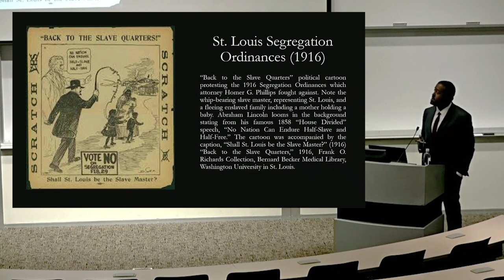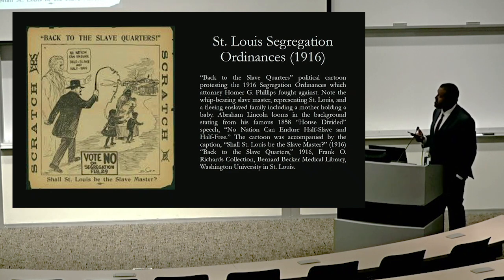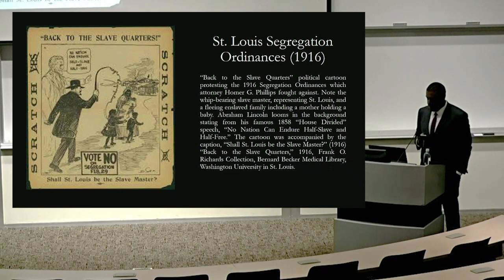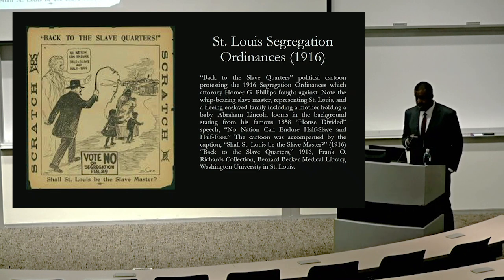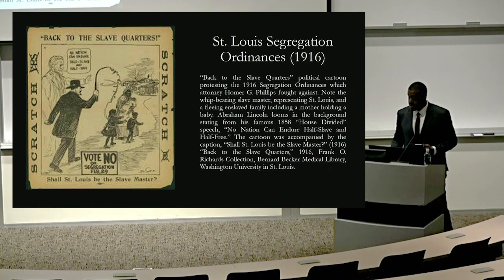This movement begins in Baltimore in 1910. And this image is a political cartoon, again advocating that folks vote no. You see an enslaved family running away from a slave master, with Abraham Lincoln in the background with his House Divided speech. Ultimately, this political cartoon was unsuccessful because the two ordinances proposed as charter amendments here in St. Louis actually passed by popular vote. But these ordinances were deemed unenforceable in 1917 by the United States Supreme Court's Buchanan v. Worley decision.